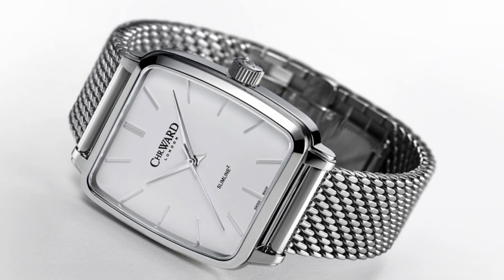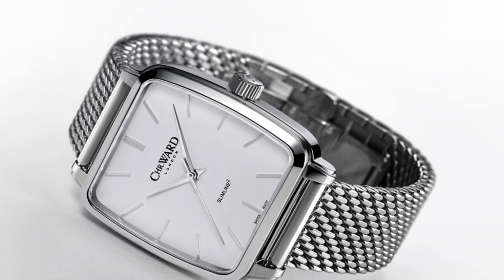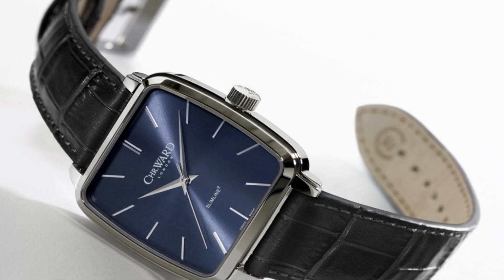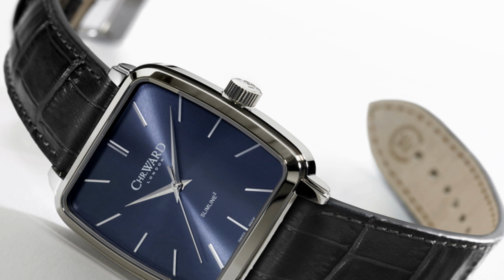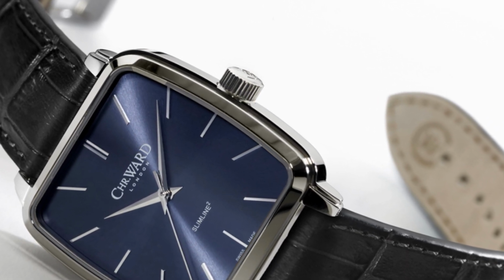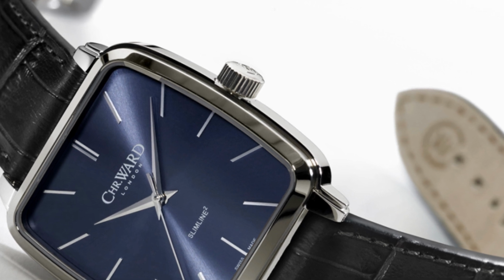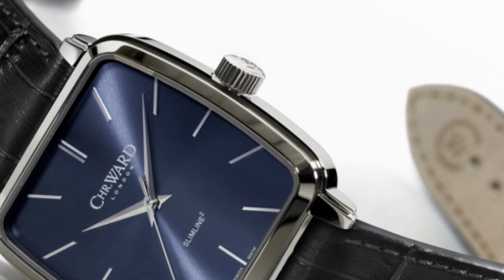I love the aesthetic of this watch. It looks so vintage, so great. I would definitely put it on leather, not on the mesh band, but this is just a really, really cool looking watch. I actually have saved an eBay search for one, so we'll see if I can track one down.